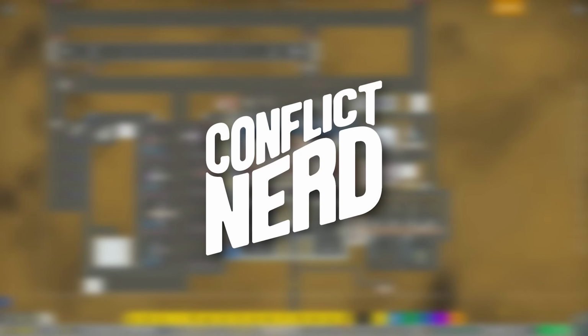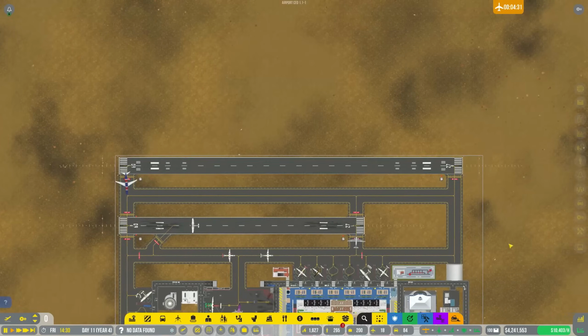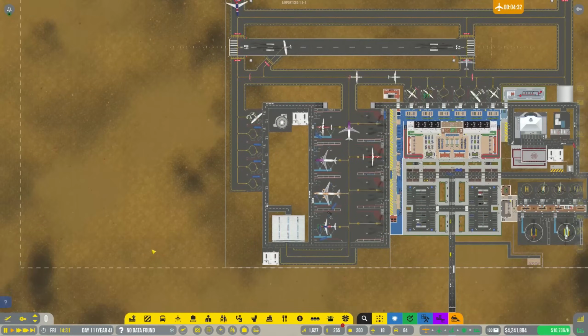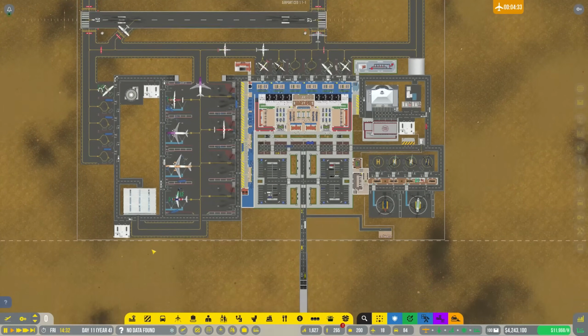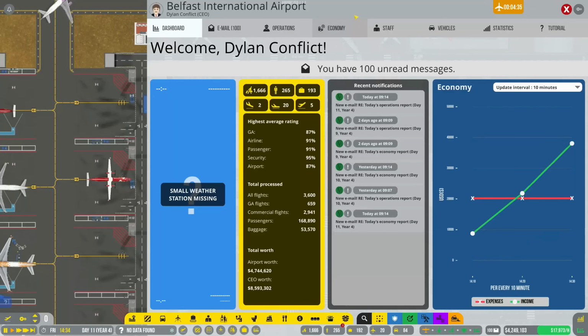How's it going, everybody? Welcome back to Airport CEO, and welcome back to Belfast International Airport, where things are going exceptionally well. Despite the fact that we spent $3 million in the last episode unlocking all of the rest of the map, we currently have $4.2 million because this airport is making an absolute ton of money.